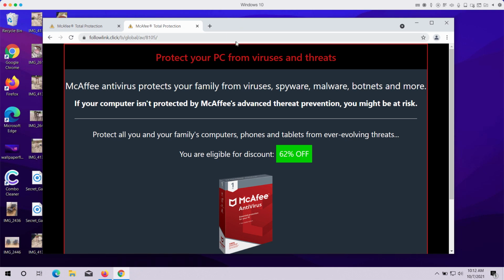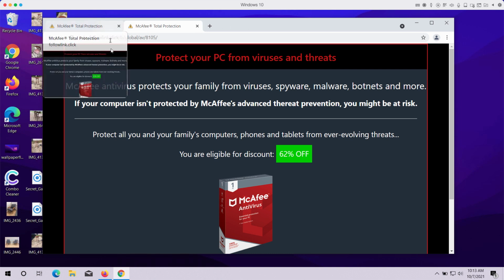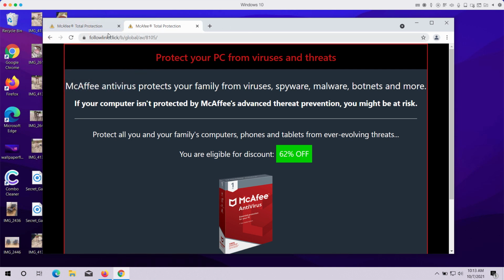At first glance, it looks like these pop-ups by Followlink.click try to help you protect your PC from viruses and threats. However, this is a deceptive technique because often people may be brought to some other totally different website that would recommend some other totally different software. And these pop-ups are often misleading. They may display some pretty scary alerts that try to force people into downloading something. So if you see these alerts, it could be that there is some adware type program enabled in your computer.